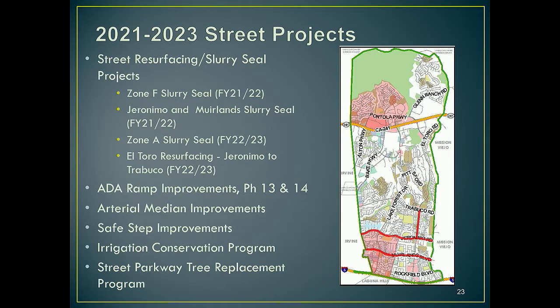We have a number of street projects in the red or the pink. You can see every year we do a slurry seal project in the residential areas, and we do something to improve our arterial roads. So next year we'll move from Portola Hills slurry seal. We're moving next year into Foothill Ranch, and we'll be improving Geronimo and Muirlands. And then the following year we'll be improving the northwest corner of town with the slurry seal project and resurfacing part of El Toro Road.